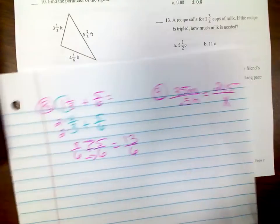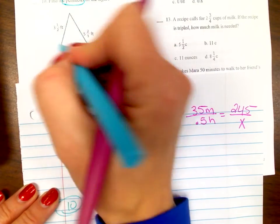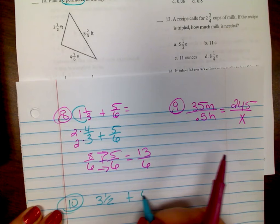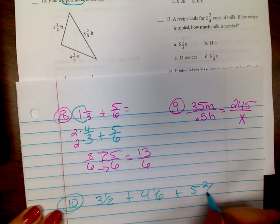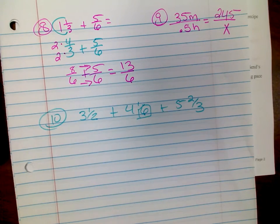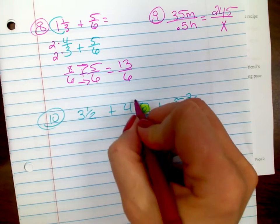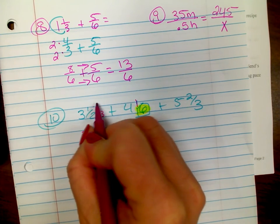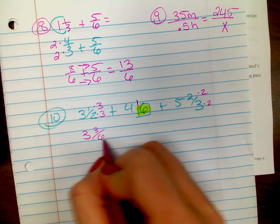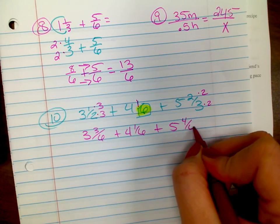Number 10, squeeze that one in here. Find the perimeter. Perimeter is adding everything up. So you're going to have 3 1/2 plus 4 1/6 plus 5 2/3. Okay, we need to change the common denominator to a 6. You can do the C trick on all of them, or you can just find the common denominator, and that's what I'm going to do. Times 3, times 3, times 2, times 2. So 3 and 3/6 plus 4 and 1/6 plus 5 and 4/6.